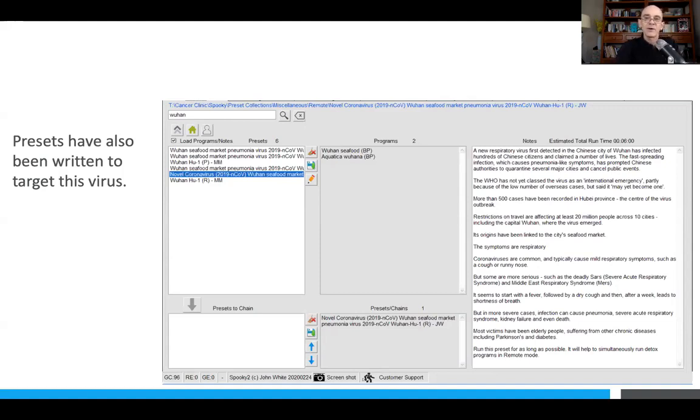If you want the very, very latest Spooky version, you can wander over to my personal website, which is cancerclinic.co.nz. I have all the pre-release versions of Spooky in the downloads section there. In the pre-release, I have the very, very latest presets, the very, very latest programs there. So even these presets have changed a little bit between the formal release and the one that's in the pre-release version.